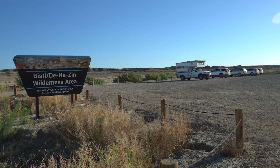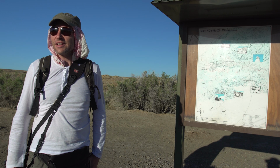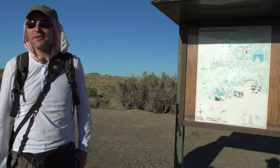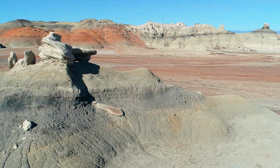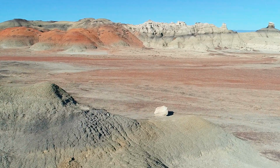It's a BLM site, so some people spend the night in the small parking lot. Bisti is pretty well known these days, and the word has gotten out. On my visit, 2 groups of Germans decided to stay here. They seem to want to be in a wilderness. Not that developed. It's a wilderness area. See? Bisti Badlands isn't for everybody. And if exploring isn't your thing, well, thanks to this Discovery Short, at least you know it exists.